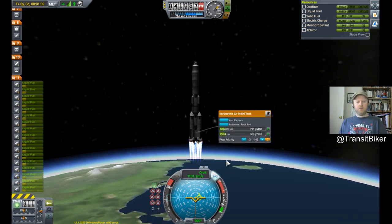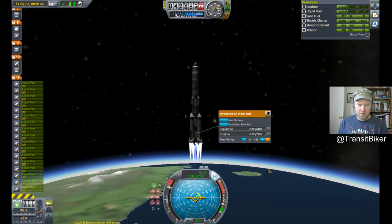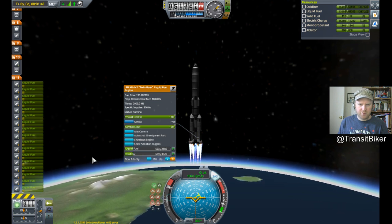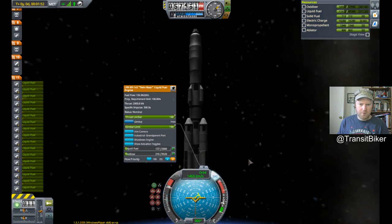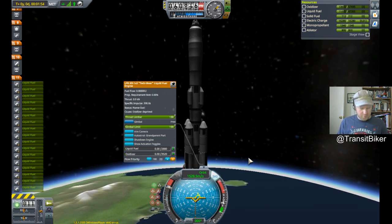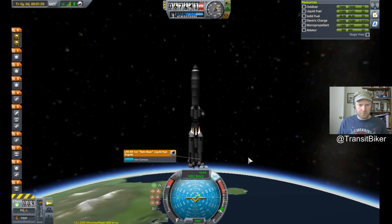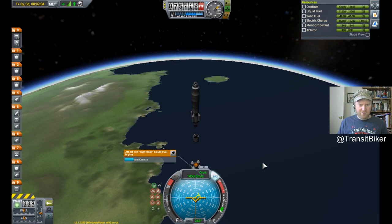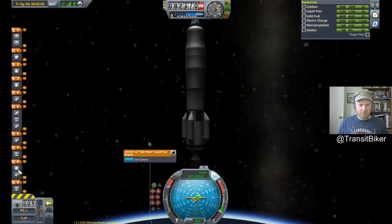Yeah, I want the outer bits to drain first. That'll show me how much fuel I have left on this side over here. Almost empty. Very, very nice separation there. Okay, so we have our first little bump.